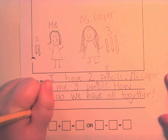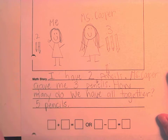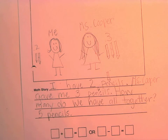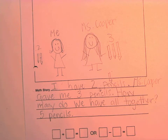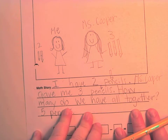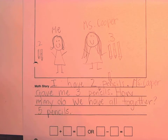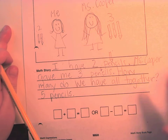So we're going to write 5 pencils. Okay? Now, when you do your math story, you can do you and a friend, you can do you and your mom, you can do you and your auntie, you and your grandma, you can do cookies, you can do paper, you can do pens, you can do crayons, you can do markers. You can be so creative with this and make your story whatever you want. This is just an example. And if you want to use this story, that's okay. Go ahead and look at this story and try to copy that down on your paper.